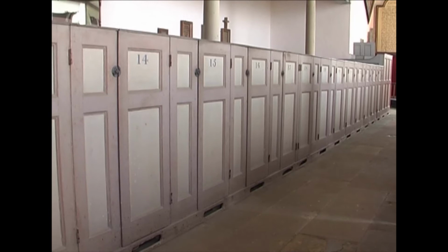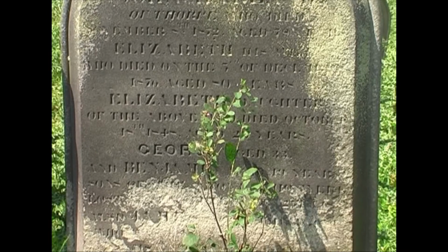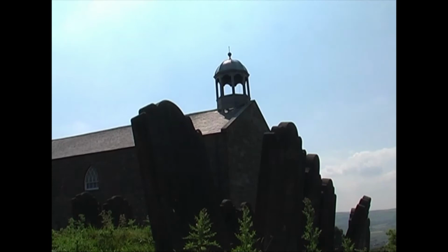Although the new church of St Stephen was built closer to Robin Hood's Bay in 1870, many locals preferred to be buried here. Scrutiny of the crowded gravestones shows clearly the heavy toll taken by the sea on the population of the area. Many of the gravestones are merely a mark of respect, the bodies of the deceased missing at sea many thousands of miles away.